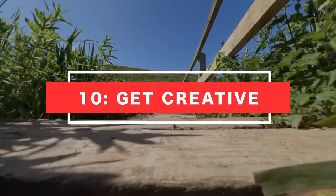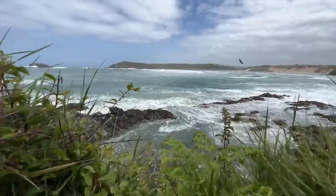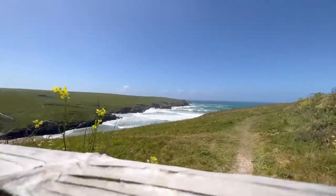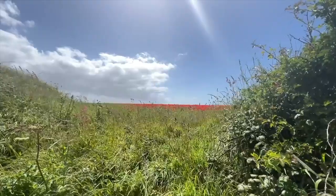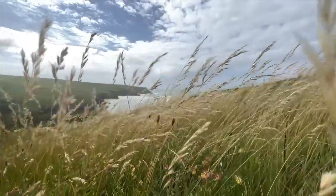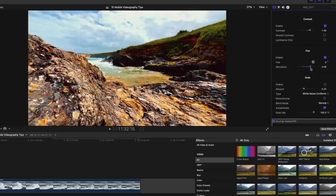Okay, tip number 10, get creative. Just try and have fun when you shoot. Look for ways to capture shots that are unique or unusual. Think about creative ways to make your footage stand out. Use transitions, look for interesting angles and perspectives. Experiment with different styles of shooting and editing. Look for locations that an audience would enjoy seeing and use elements within your environment to help tell a story. Combine all of this with music, sound effects, and color grading.